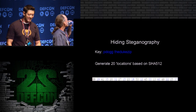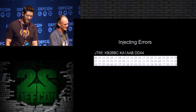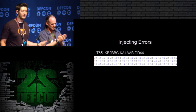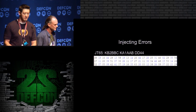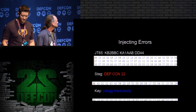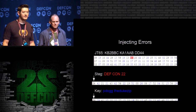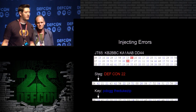For this example, for the key PDOG, the Duke zip, these are the 20 locations that you would get out of that method. So we could take some innocuous message, the 2 call signs and the grid locator that we showed before. This is the 63 symbols that would get transmitted over the air. We'll take our steganography, the 20 symbols with the error correction, and the 20 locations that are generated from the hash of that key. And we'll start with the first byte. In location number 9, we'll replace that with a 24. In location number 29, we'll replace that with a 42.